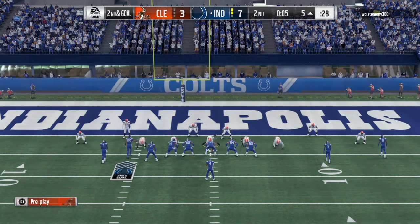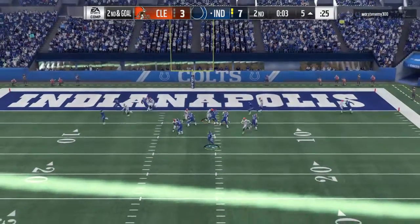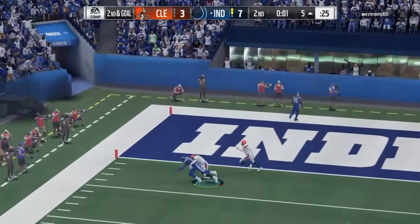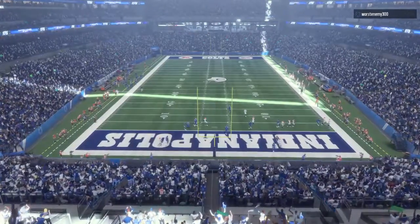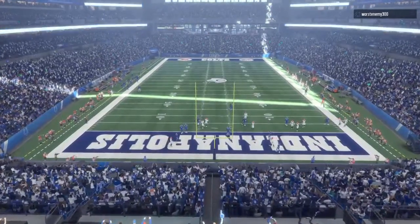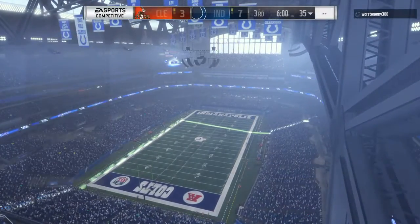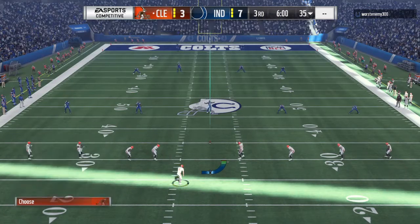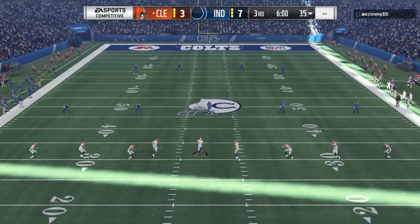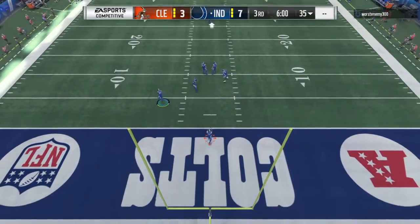It's a 5-receiver set, 3 to the left, 2 to the right. The final shot before the break. Watson, he's got it, and he'll be brought down here at the 3-yard line. So we hit halftime here in Indianapolis with the Colts on top. We'll send you down to Orlando where Larry Ridley has our EA Sports halftime report. Larry, both teams appear ready for the fight ahead, and we resume action here in quarter number 3.